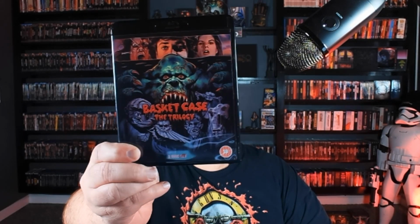From what I've heard, I was talking to my buddy Brad about this, and he says as these movies go on, they get more and more batshit crazy. So, super, super excited to check these out, guys. I love that artwork on that cover there, and I am glad to finally have these in my collection.